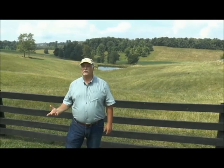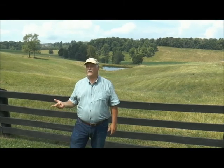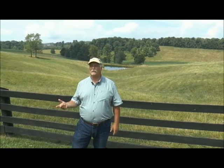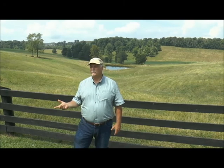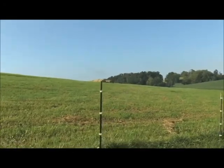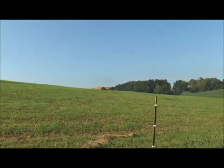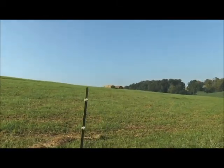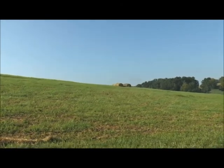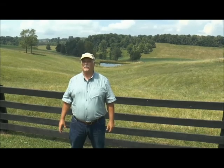Benefits with conservation practice for me and the stewardship programs have actually increased my herd size of cattle. My hay production has increased. It used to be somewhere around 3 tons to the acre, 3.5 tons to the acre, and currently this year alone, for the first cutting I produced 4.5 tons to the acre.